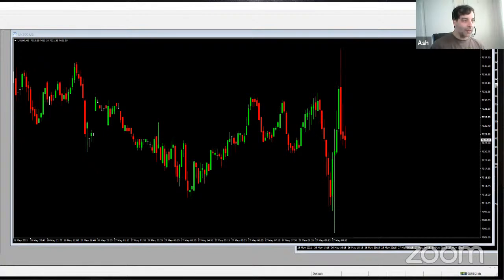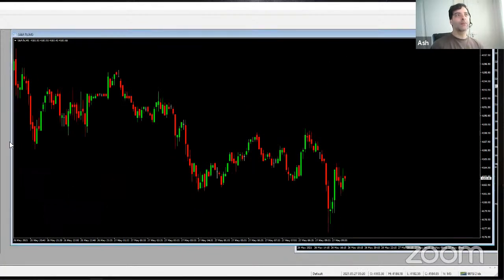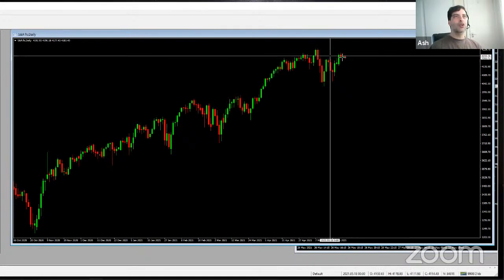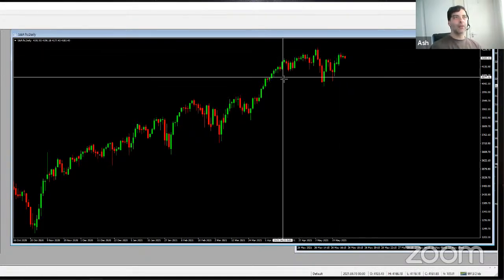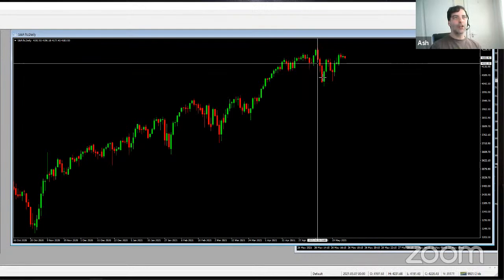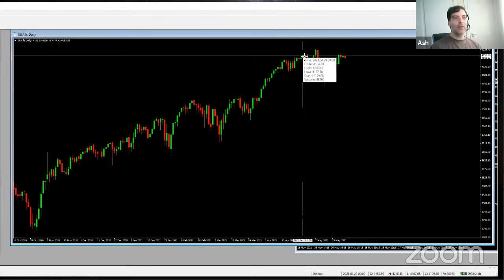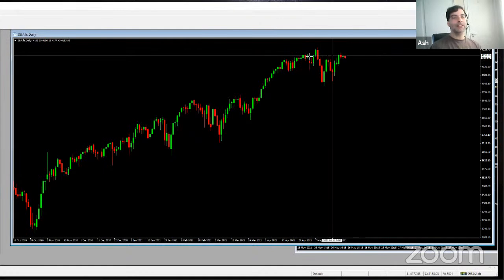Let's have a look at the S&P to start with, and we'll look at the dailies. Obviously the first thing that we should be noticing about the S&P is that it is in overbought territory, and we've kind of got what you could call a double top. We didn't quite hit this high here, but I think we could call this a double top. It looks kind of like an M topping pattern as well. Price hasn't gone anywhere since the end of April, so we're basically exactly where we started.